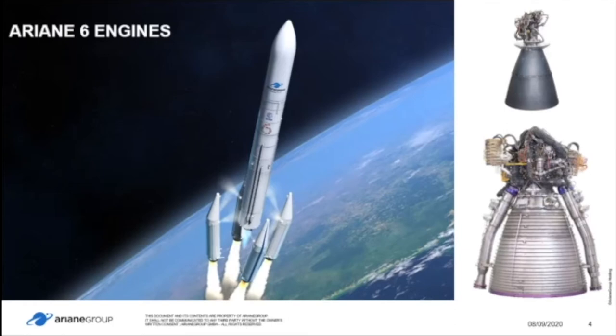Okay, so I'll continue. So we have the Vulcan engine on the lower right for the core stage, or for the lower liquid propulsion module. In this artist's view, you see this engine burning here, the blue plume. Once the tanks are empty and Vulcan is stopped, the first stage is separated from the second stage, and Vinci operation begins.